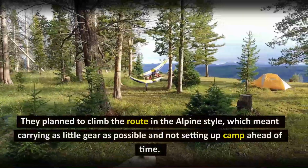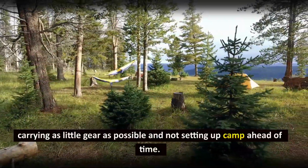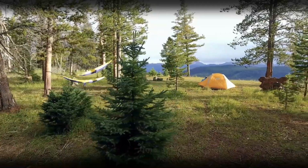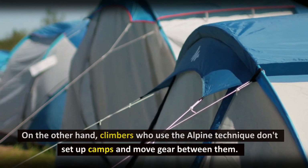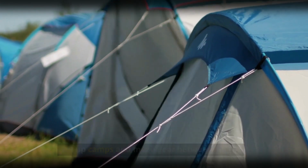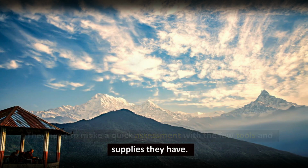They planned to climb the route in the alpine style, which meant carrying as little gear as possible and not setting up camp ahead of time. On the other hand, climbers who use the alpine technique don't set up camps and move gear between them. They need to make a quick assessment with the few tools and supplies they have.